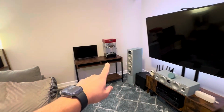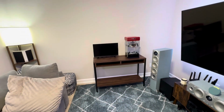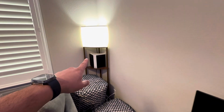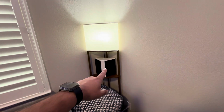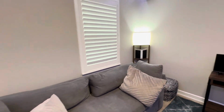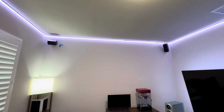Over here, I've just got this little popcorn maker. My wife got me a little 24-inch TV that I hook up some of the mini consoles, like the old school Super Nintendos and stuff. For surround sides, I have these Fluence bipoles. Got different speakers that I move around, but I'm using those right now. Got a few of those. Another one right there. For the height speakers that aren't actually even hooked up right now, I have some Energy Take Classics. Old school as well. Those things, I don't know, early 2000s or something like that.